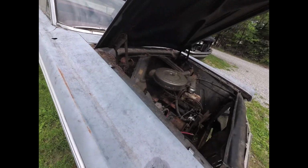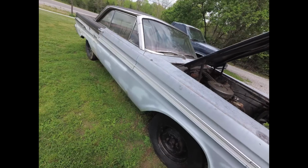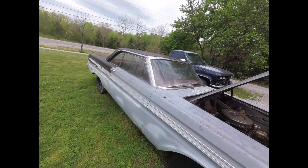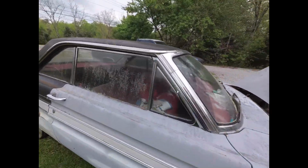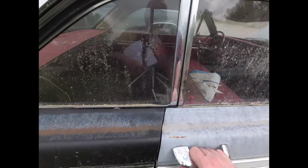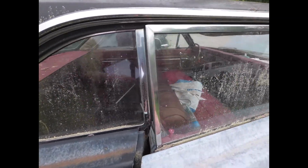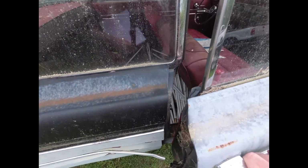They were initially only available as a two-door hardtop, with an aggressive stance, which this is. Hardtop just means that it has postless doors. When you open this door and roll that window down, there's nothing in between the two. There's no door post. It just stands alone down here.